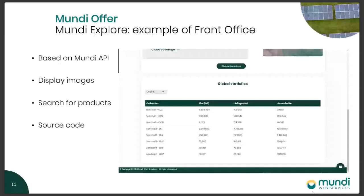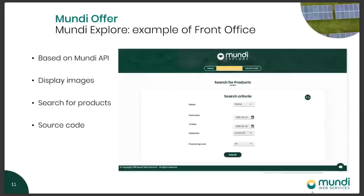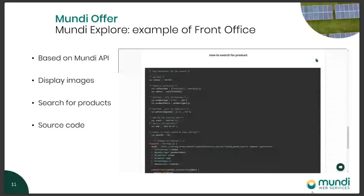The other thing which is possible through this page, Mundi Explore, is also to search for products. You will be able to use OpenSearch APIs or CSW in order just to look for a product. So this is very simple because we have only 5 criteria that are possible, but you could have the number of criteria you need for your application. And most important for this, all the source code used on this website is also shared through this page, where you will be able to copy paste the code or just have a look at the code in order to understand how we do different things. So that's a very important thing for us in order to guide people in the first steps to develop their application.